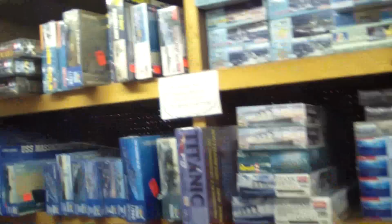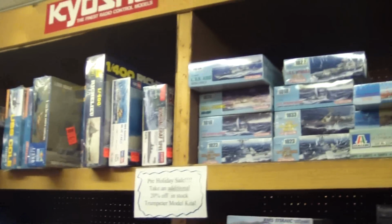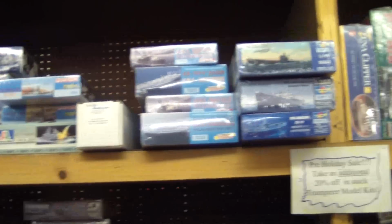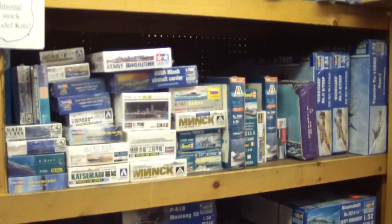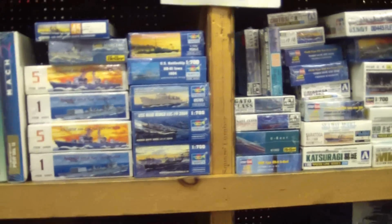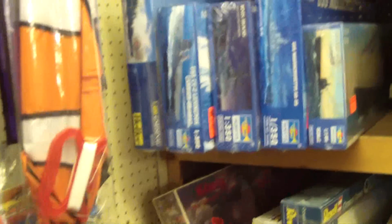Coming back here to the wall, he has his entire fleet of naval ships, both in 1/350 scale and 1/700 scale, with the occasional oddball scale in between. And again, 20% off all Trumpeter kits for those who want to get a ship of their own. Yeah, I wish I could get into ships. Again, I have no room in my house.